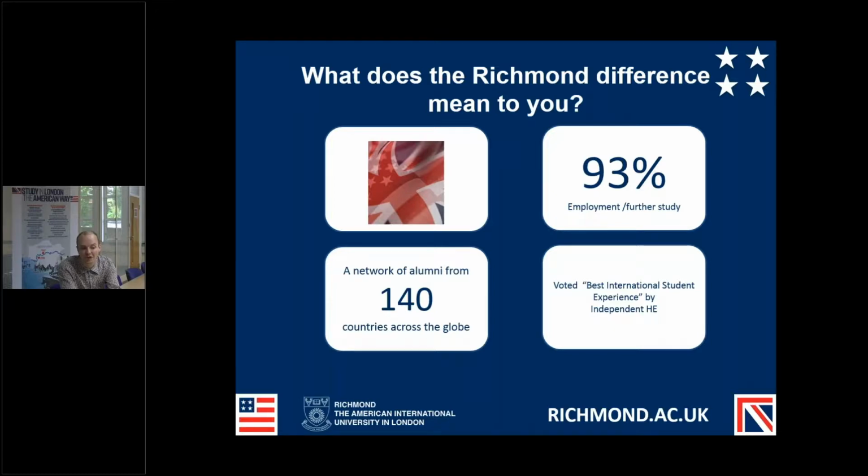We have dual degrees, that picture on the left, the merging of the American flag and the British flag. So each student here, no matter what program they're on, they will receive a US degree certificate and a UK degree certificate. This is great if you're ever thinking of going or living and working in the US, and obviously shows that you have had a real international education.